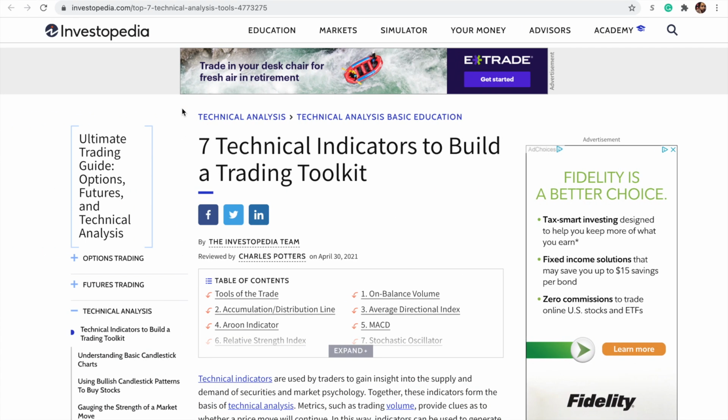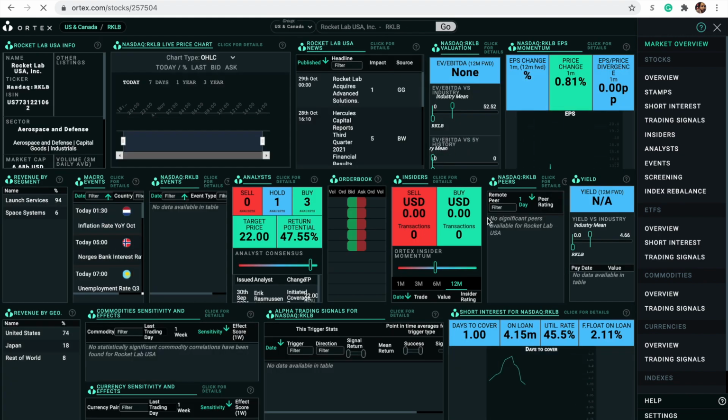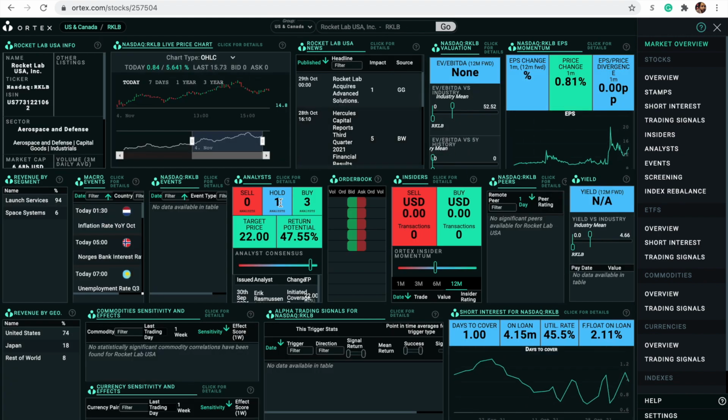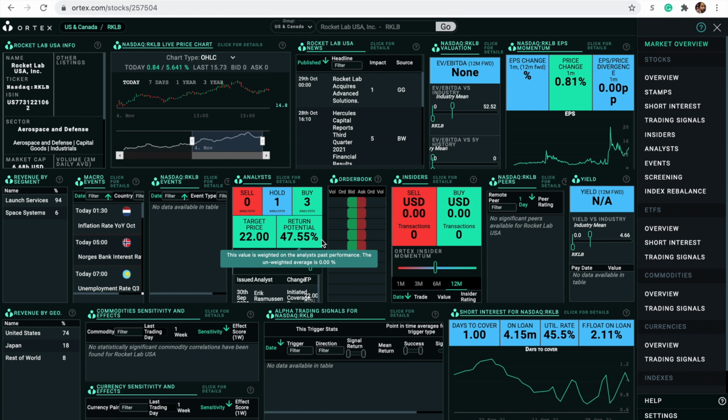Now flipping over here, not worried about that. We're going to come into RKLB, take a look at the data on old Ortex. And here's what we're looking at. So 3 buys, 1 hold, consensus price target from analysts $22, leaving over 47.5% of potential return to the upside. So that's helpful. Not because I think that the analysts are necessarily right and spot on with their target, but if it has influence on retail and or has influence on institutions to come in, then that could help.